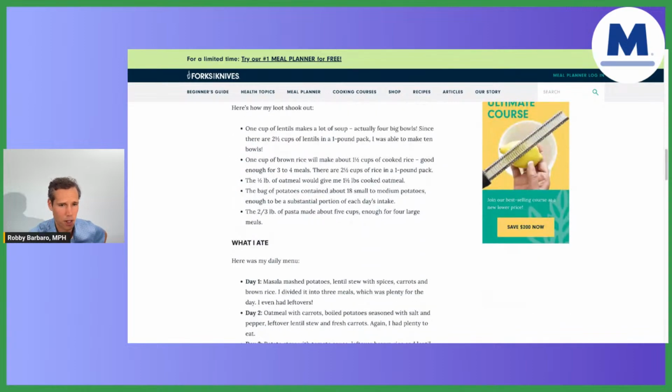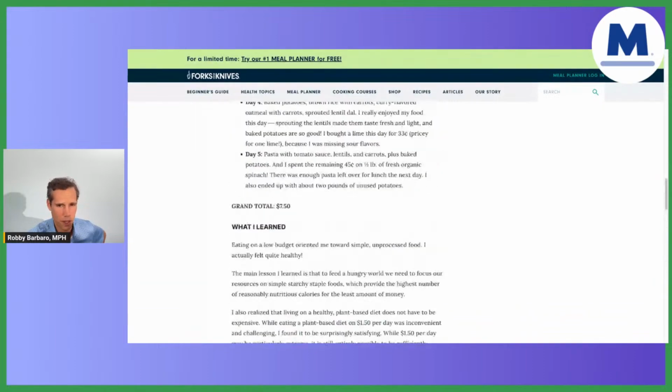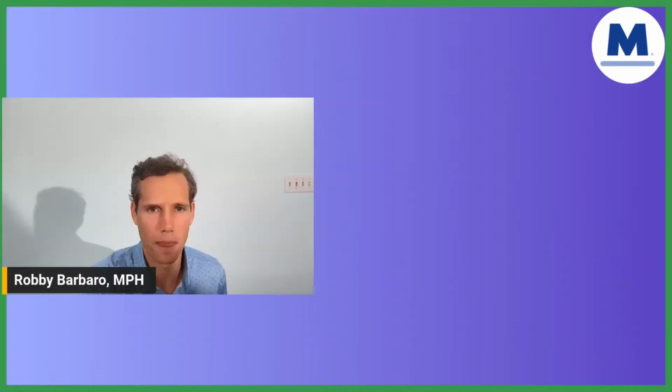And here she tells you what she made, she tells you what she ate, and she tells you what she learned. So I wish there were some more pictures here of the meals. That would have been nice. But this does not need to be expensive. This does not need to be expensive. All right. So let's go back and continue answering questions.